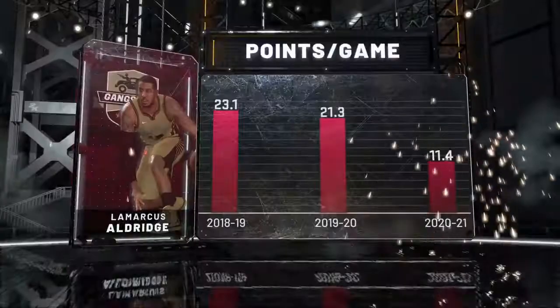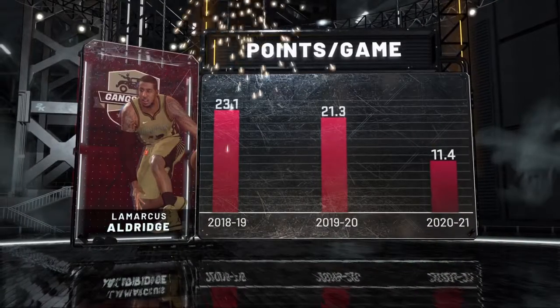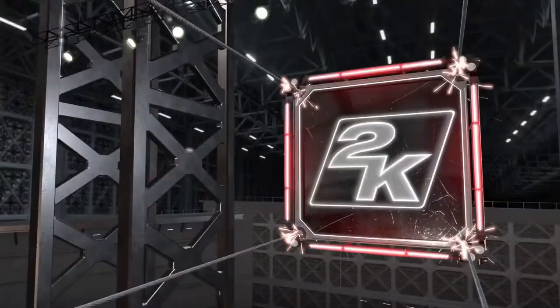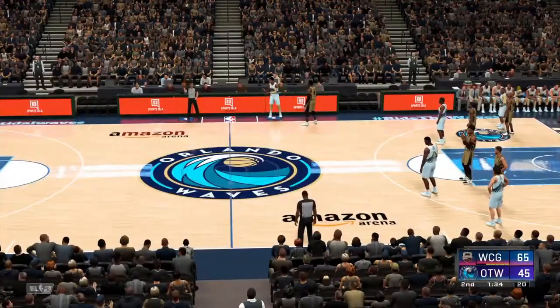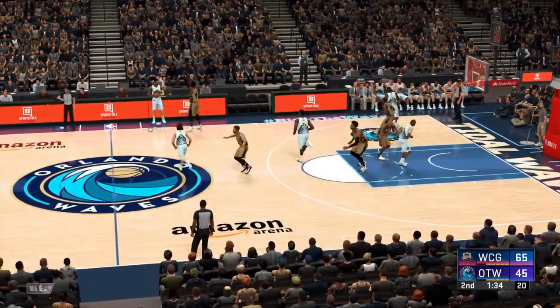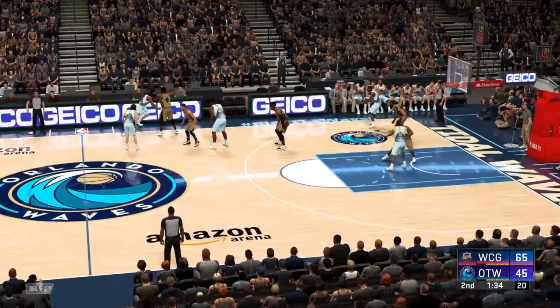And taking a broader look here at the year-over-year scoring trend for Aldridge. And looking at his offensive numbers from the past few years, it seems like teams around the league have kind of figured him out. He's having to work a lot harder for his points, and they haven't been coming nearly as easily as they used to.